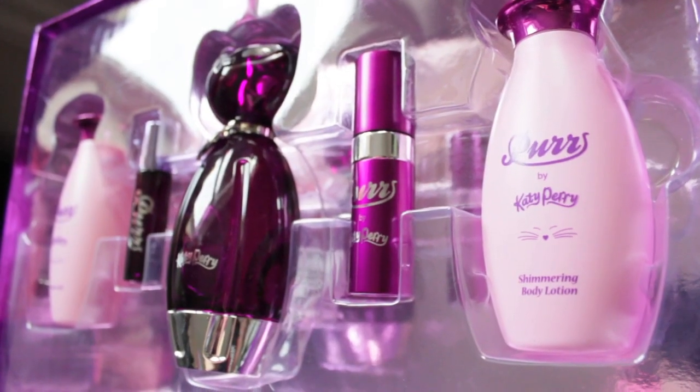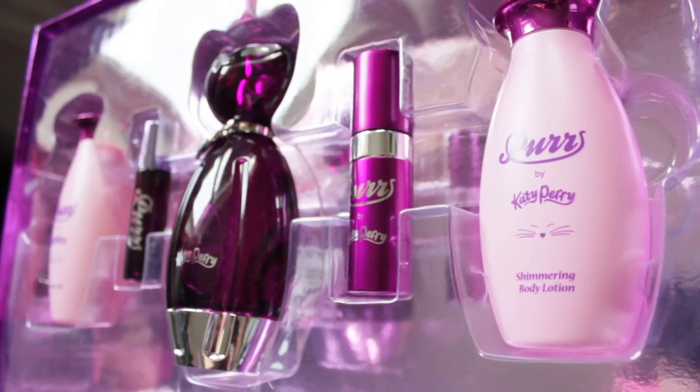She got me a big set too, which has the shower gel, a small Katy Perry to take away with you, shimmering body lotion, the shower gel, the small travel size, the medium travel size, and then the decapitating cat perfume. I've wanted the perfume for a very long time.